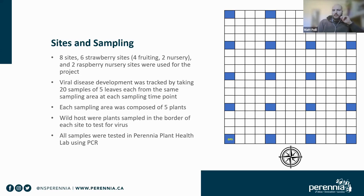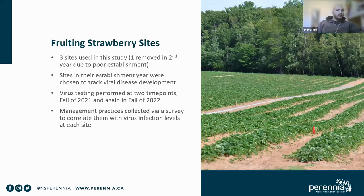And then for the wild host sampling, we identified wild host species in the border of the fields that we were sampling from, collected those samples, and then tested them for viruses. And all of this testing was done by Perennia's Plant Health Lab using PCR, which is the standard molecular technique for testing for these viruses. So I'm mainly going to focus on the fruiting strawberry sites as part of the study today.